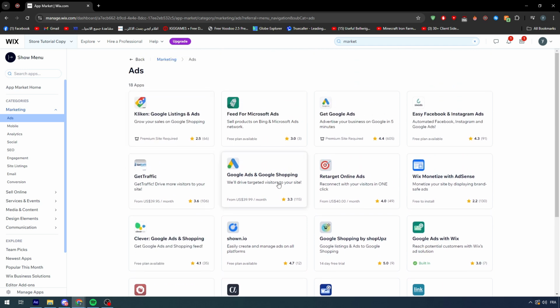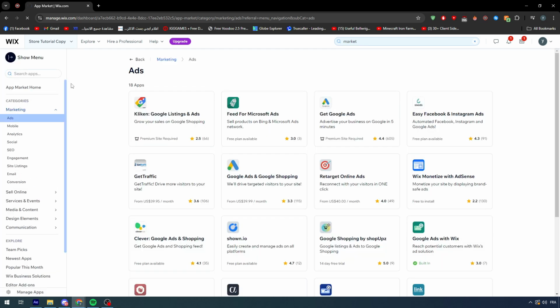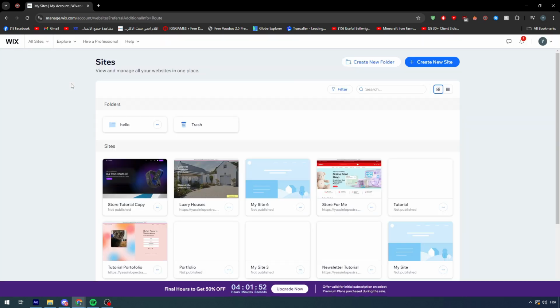There's of course Google Ads and Google Shopping. There is Google Listing and Ads. There is Get Google Ads. There is Wix monetized with AdSense. There are many, so you can take a look at it. And this is the tool number 2, which is the tip number 2 about using the marketplace.